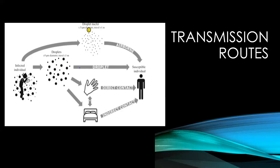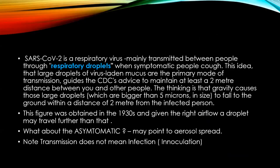Then there's also, and we'll discuss it a bit later because there's a bit of a debate here, airborne or aerosol spread. Aerosols are where the droplets are less than 5 microns. It's a respiratory virus transmitted between people, and what we've said here is via respiratory droplets. But this is when symptomatic people cough. With coughing people, all these large droplets, more than 5 microns, drop 2 meters away. So that's why social or physical distancing is really important, and gravity is making them fall down.